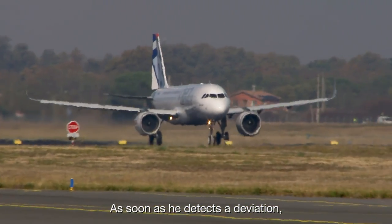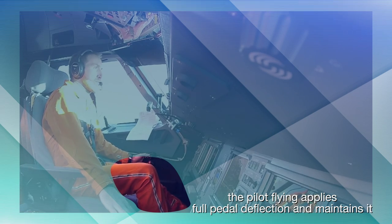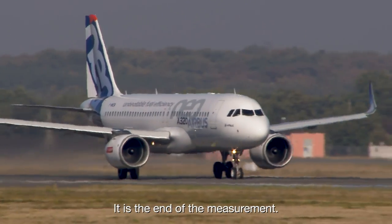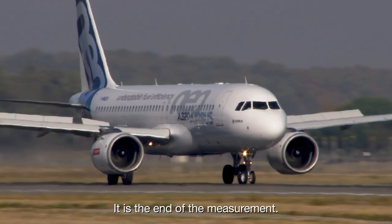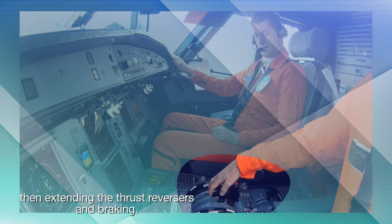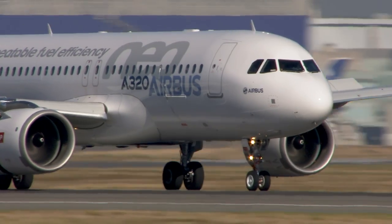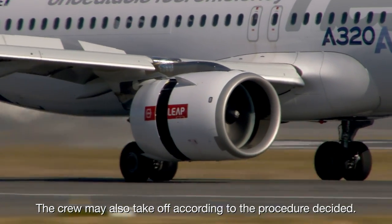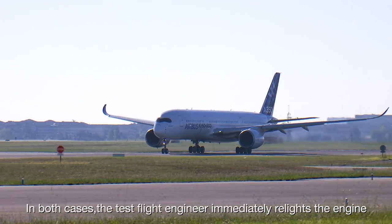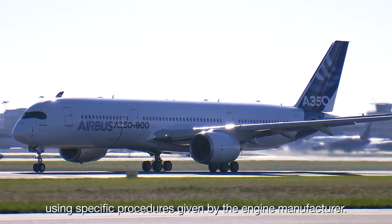As soon as he detects a deviation, the pilot flying applies full pedal deflection and maintains it until the airplane comes back towards the initial axis. It is the end of the measurement. The pilot stops the aircraft, setting the thrust levers to idle, then extending the thrust reversers and braking. The crew may also take off according to the procedure decided. In both cases, the test flight engineer immediately relights the engine using specific procedures given by the engine manufacturer.